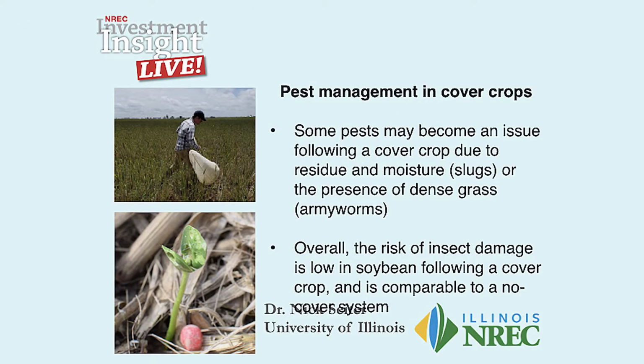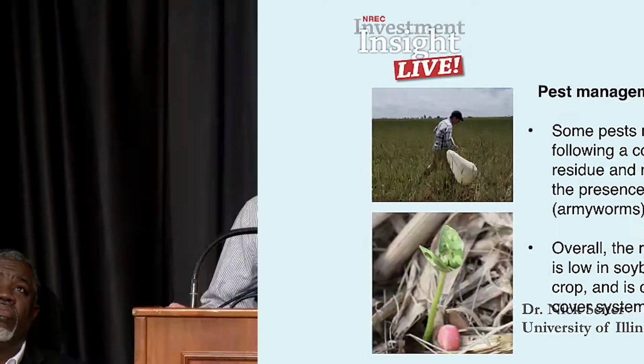When we look at overall pests that are going to be the most problematic in there, to be honest, most of them are non-insects, and the one that can really give people trouble, especially if you go down into the heavy no-till areas in southern Illinois, would be slugs. This isn't a situation where cover crops necessarily create a slug problem that wasn't already there. You can certainly have a pretty serious slug problem in continuous no-till production without a cover crop.